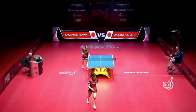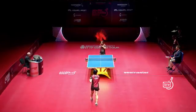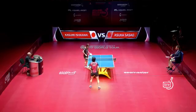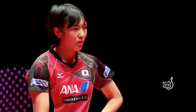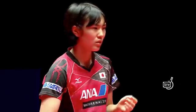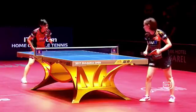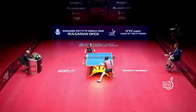One of the most aggressive players from Japan, right at the back of the table. So it's an all-Japanese affair in terms of the women's singles. From the round of 16 even, there wasn't a single competitor who was not Japanese. So the last 16 women, the best 16 women in this tournament by performance, have all been from Japan. And of course, the same will be said for the rest from here on out. This is a best of 7 match.